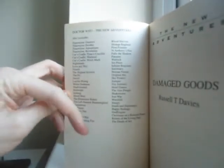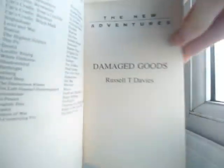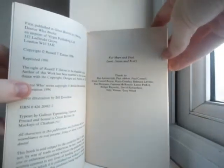And there you've got advertisements for the other Virgin New Adventures from Time Rome Genesis all the way up to the Death of Art. And there you've got the New Adventures, Damaged Goods by Russell T Davies. And there you've got copyright guff for Mum, Dad, Susan, Janet and Tracy, with thanks to all of those people. Kind of Russell T Davies noting who this book is for, who it is dedicated to.